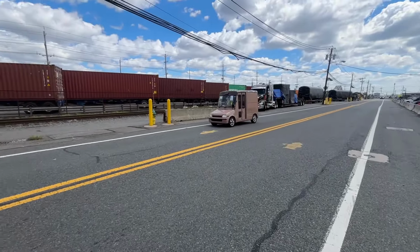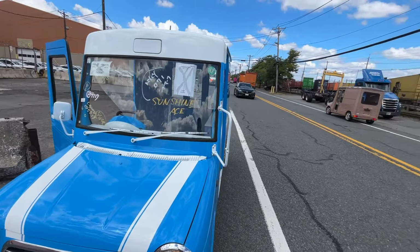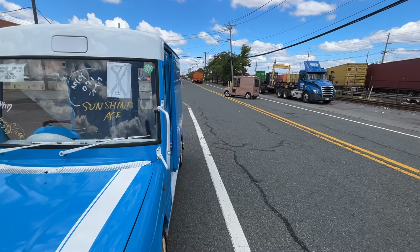I'm waiting for, oh, David just got here. I'm waiting to race David. I'm about to blow him out of the water. The car's automatic, so I'm going to hold the camera while driving and just completely dust him. I accelerated up this block and this thing is quick.